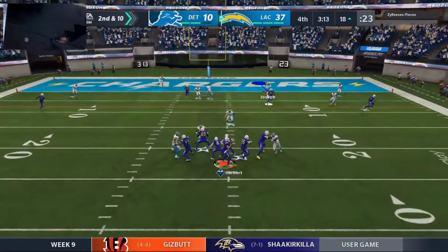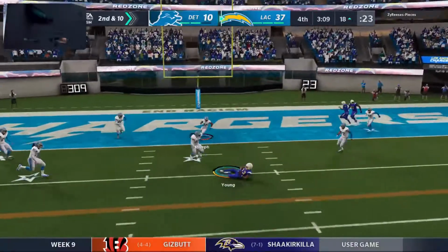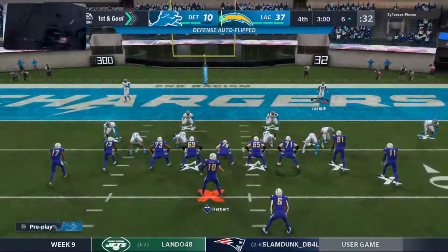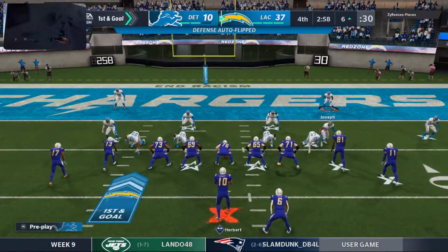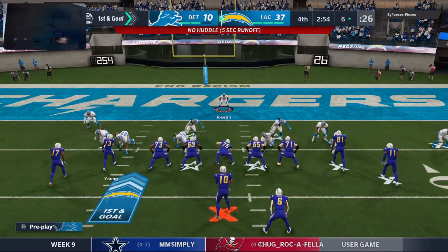A play fake, and now Herbert to throw. On the move to his left. His throw caught right around the 6. And the Chargers are going to be set up with a 1st and goal coming up as they get him down at the 6-yard line. At the 6-yard line.